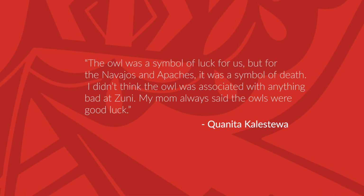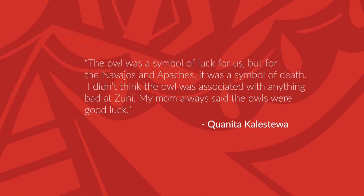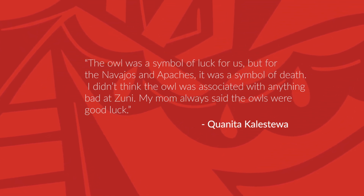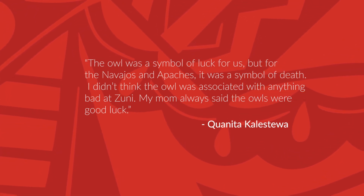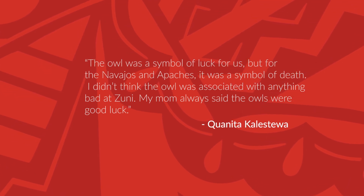Another Zuni potter named Juanita Kalestawa states in the same book, quote, "The owl is a symbol of luck for us, but for the Navajo and Apache, it was a symbol of death." I didn't think that the owl was associated with anything bad at Zuni. My mom always said that the owls were good luck.